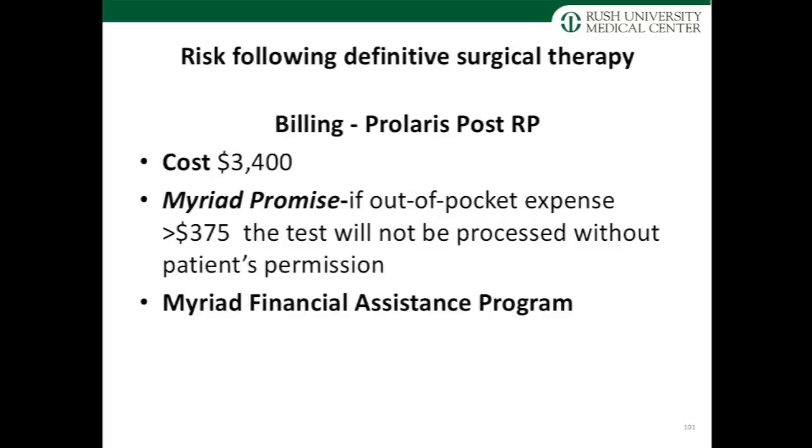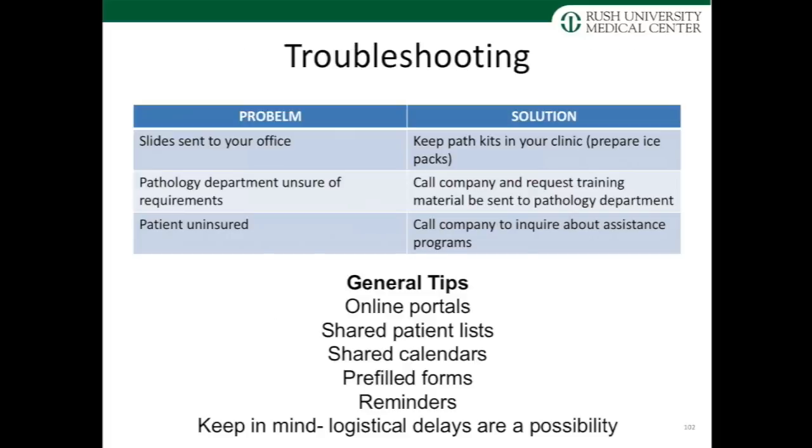Cost again is $3,400. They do have that same Myriad promise. If the patient's out-of-pocket expense exceeds $375, they'll ask permission before running that test. And they also offer financial assistance programs.